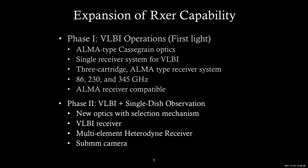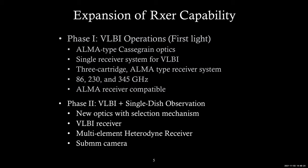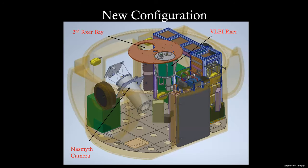Currently, our first light is just like the ALMA style. As you can see, we have a three-cartridge cryostat sitting in the center of the Cassegrain focus. This three-cartridge is our first light VLBI operation. In our phase two, what we are doing now is that we will expand the receiver into three different kinds of receiver. In addition to the VLBI, we hope to have a multi-element heterodyne receiver. Now we are talking to our collaborator to install a millimeter camera in the receiver cabin. If not for the pandemic, the receiver cabin would be looking something like this. So the VLBI receiver will be shifted sideways, and then we have a second receiver bay here. Then this is actually a Nasmyth focus instrument where we plan to put a camera.